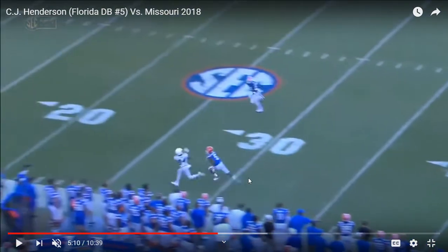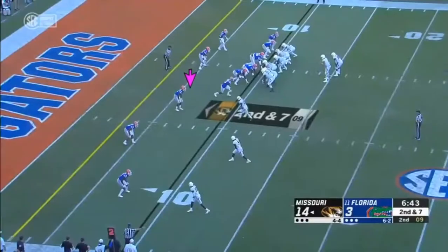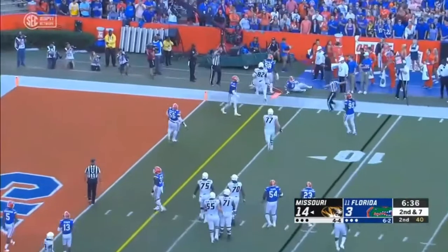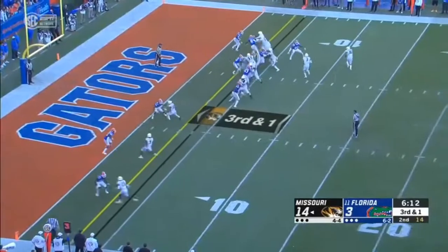We haven't even seen him turn his head. Even here at the hands, right? The receiver's hands are already up. He still hasn't turned his head. So ball tracking is definitely not something that he is pro ready for, I guess is the kindest way to put it, just yet.